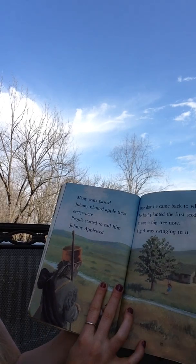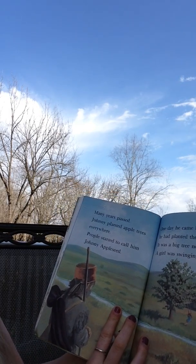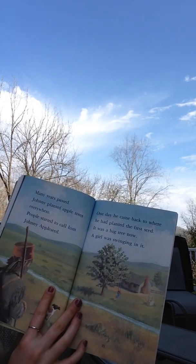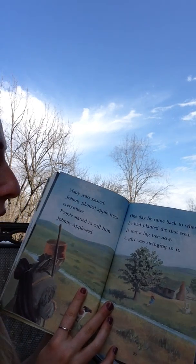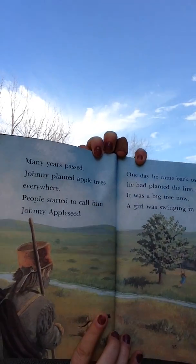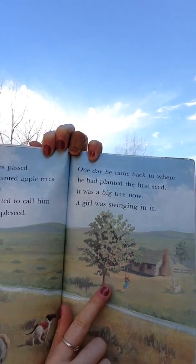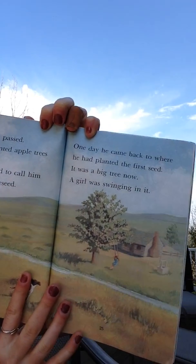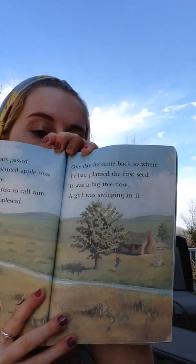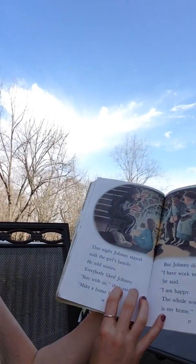Many years passed. Johnny planted apple trees everywhere. People started to call him Johnny Appleseed. One day he came back to where he had planted the first seed. It was a big tree now. A girl was swinging in it, so look. He came back, this is where he planted the very first seed, and look how big the tree had gotten. Do you think a lot of time had passed since when he first planted it until it got this big? I'd say it did.